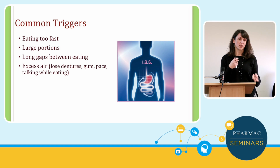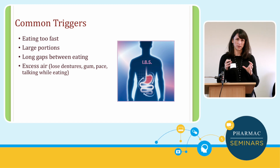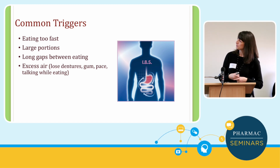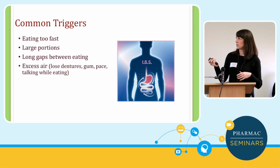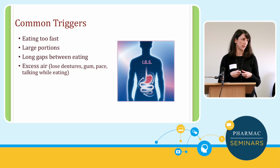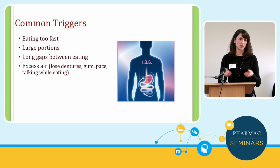And so we often see this in people who have jobs where they eat at different times. They might not get to eat until 2:00 in the afternoon because they were in court, or they're rushing around with their kids or things like that. So when people only get symptoms on certain days of the week, and it often correlates with them being busy, this is often something that we'll pick up on. And sometimes people just are taking in a lot of air, and that again relates to eating too fast, when they chew a lot of gum, loose dentures even, talking while they're eating, things like that, which can make a lot more air come into their stomach.